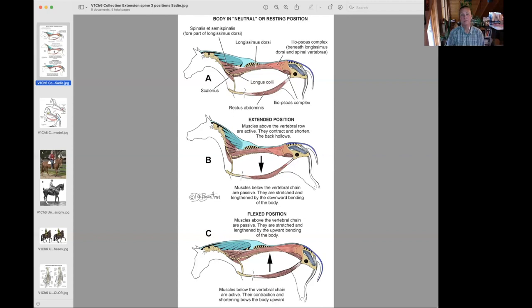Because in passage, some horses, longer backed horses particularly, make huge movements. I mean, we say huge, it's really still only about 8 degrees. But it feels to the rider like an ocean wave. That horse goes way down, and then he goes way up, and then he goes way down. Great, big, expressive, wampa, wampa, wampa kind of a passage. That involves the whole range of motion of the back, which includes the down position, the neutral position, and the up position.